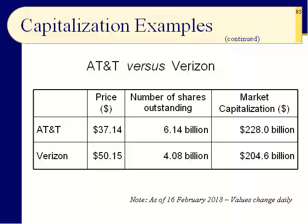Not a whole lot bigger, 228 billion versus 205 billion. They're both mega cap companies, right? They're both huge companies. And you think anybody, and especially the young folks, is going to give up their cell phones? No. It's like asking people to give up air or water.